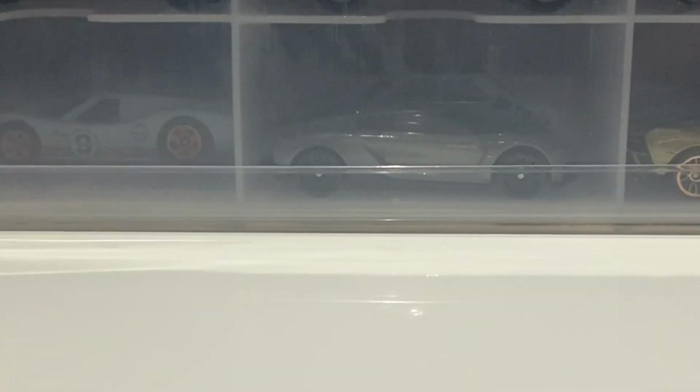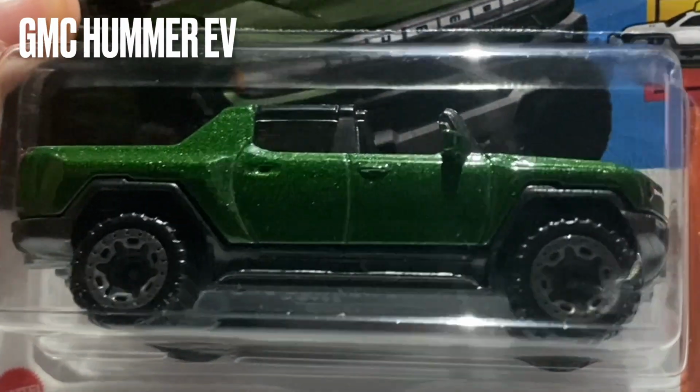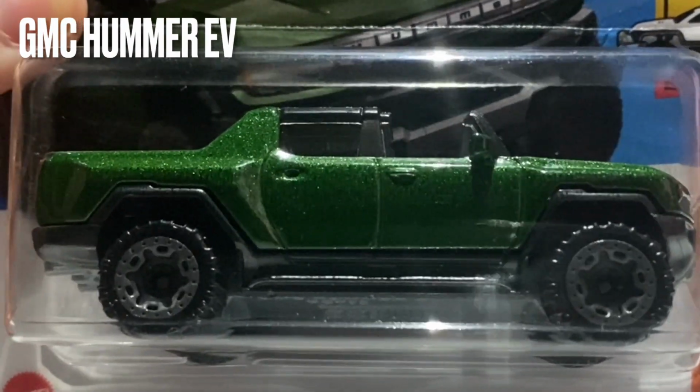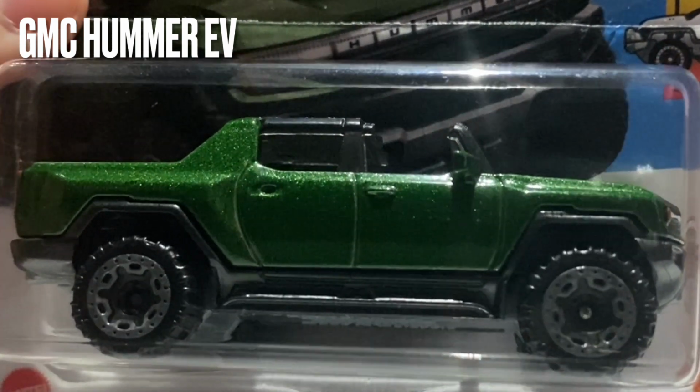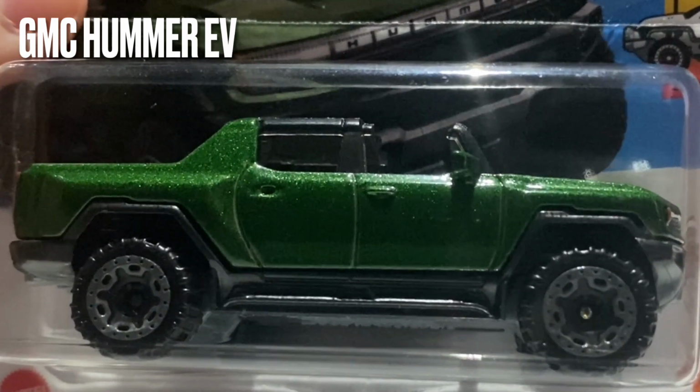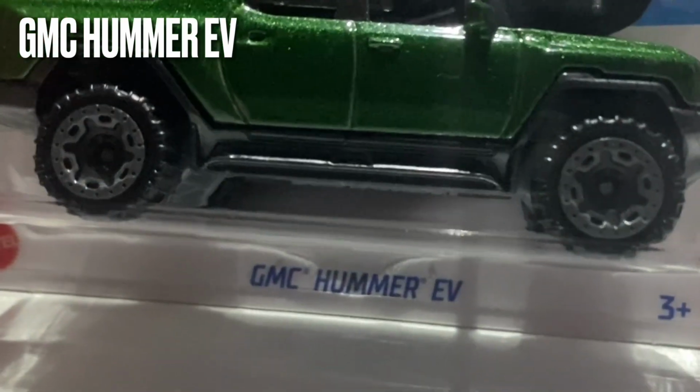Alright, and the next one's going to confuse a few of you because I've literally just made the review video of this. I say of this, it's actually a different casting. This is the GMC Hummer EV. The other casting I reviewed was the 2024 GMC Hummer EV. This is a different casting, so there are a few differences I'm going to go over quickly.